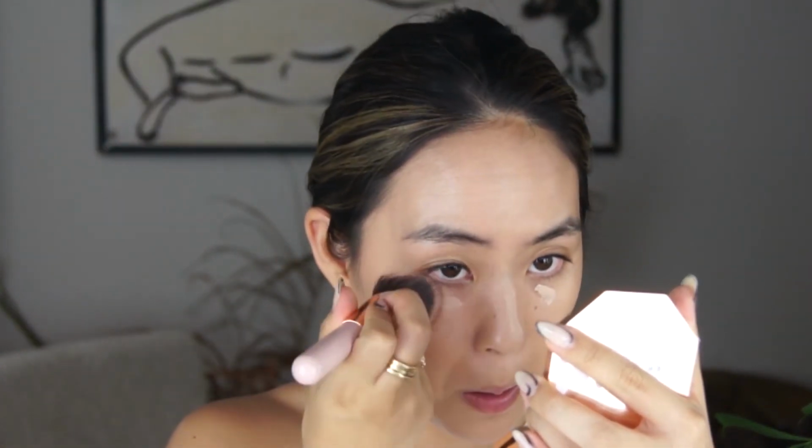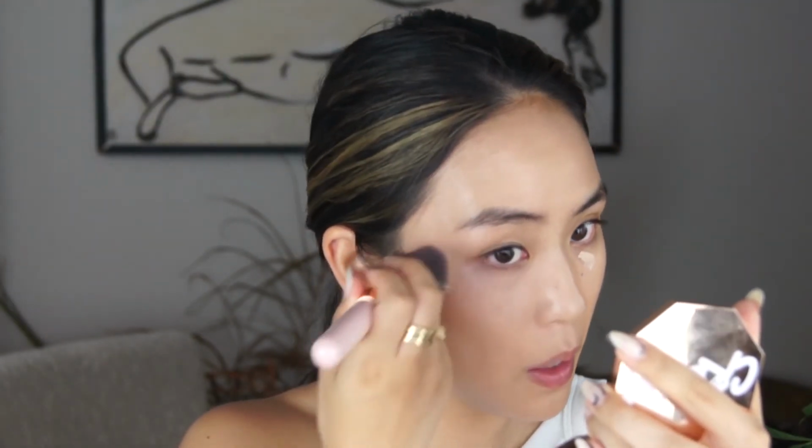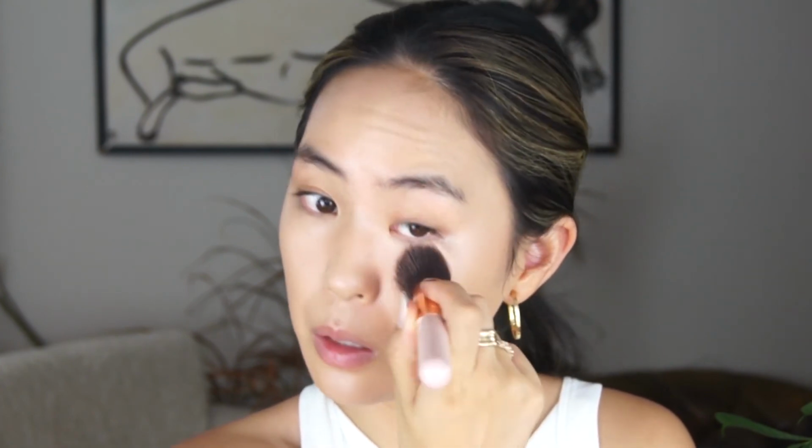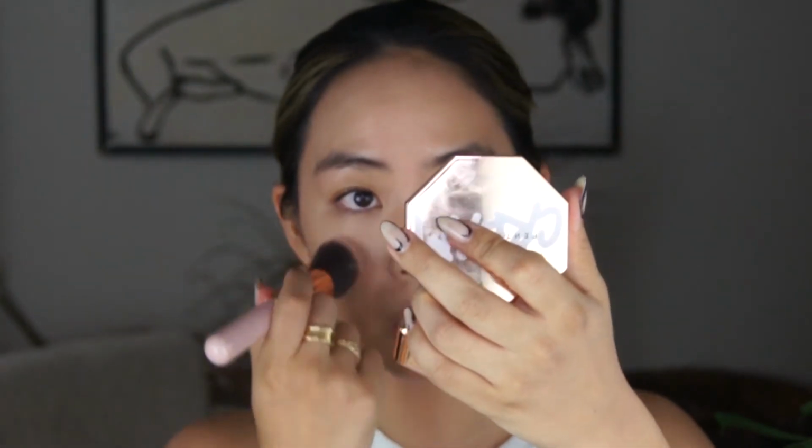But it does have really good coverage. And especially for the summertime, I don't really need anything super dewy. Because I don't know where you guys are, but in Southern California, it's like 110 degrees every single day. It's insane. Yeah, so just a little bit goes a long way. Okay, looks good.